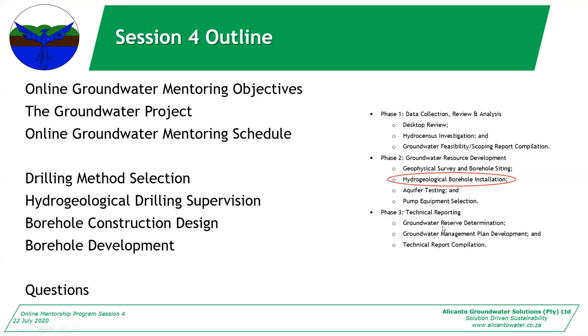And today we're going to be doing the borehole installation component of the groundwater resource development process. So we'll go through drilling method selection, what you need to do during drilling supervision, and then your construction design, basic principles, basic decisions that you have to make, and then borehole development. At the end, we'll do questions like we always do.